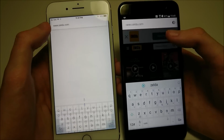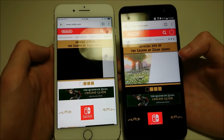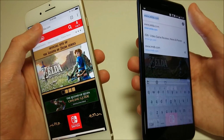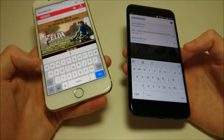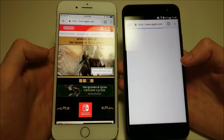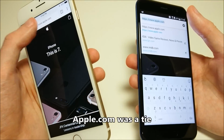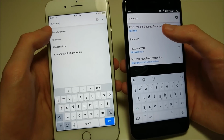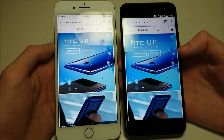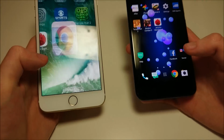Zelda.com. And once again U11 here. And we'll do one final one. Actually, we'll do two more. Let's do Apple and then HTC. Alright, apple.com. So again, we have HTC here. And final one, HTC.com. Alright, HTC. Yeah, so once again, HTC. So web browsing, pretty clear we go to HTC.